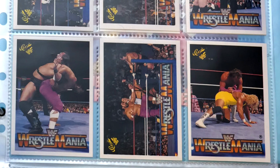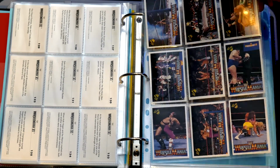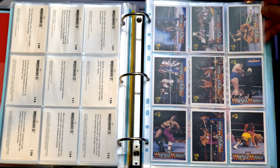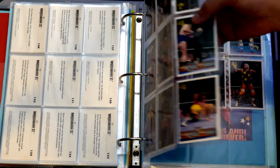And we have Ming, or you might want to call him, I don't know. Let's see what he was called back then. I remember Ming as Ming, but let's see here. Haku. He was known as Haku back then. In WCW, he was known as Ming.